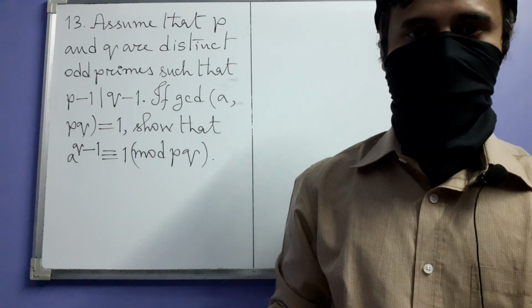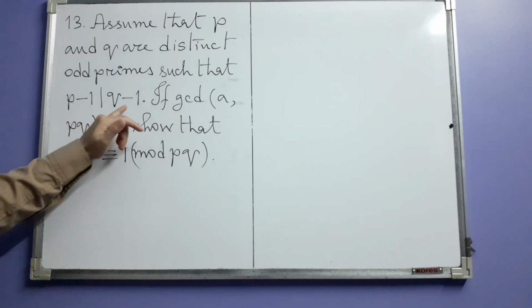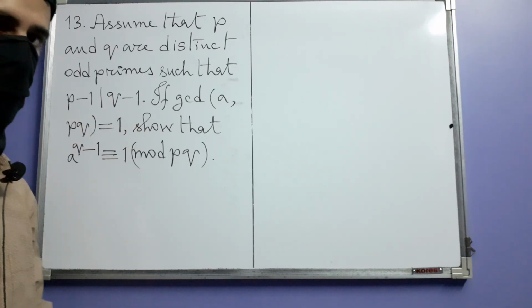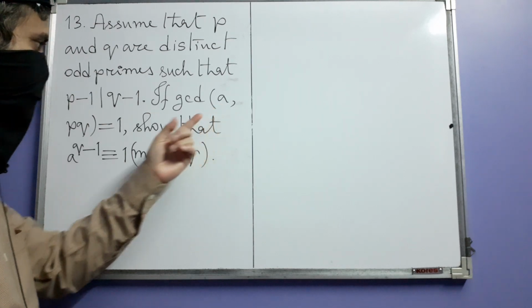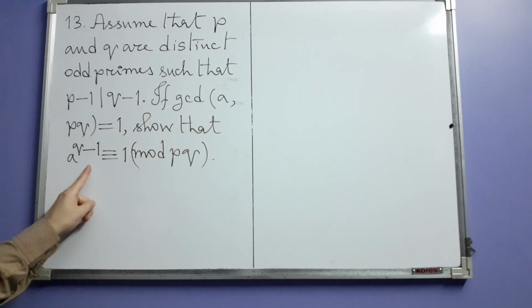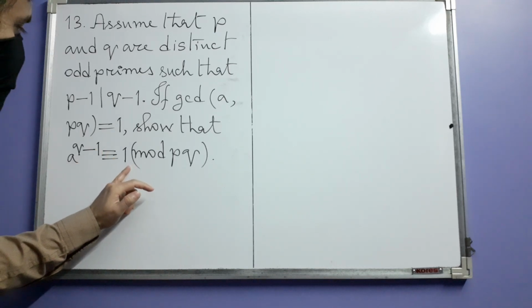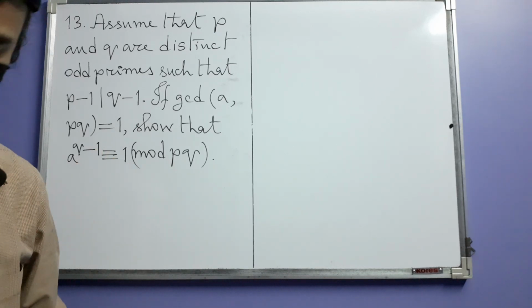Okay, so the next one is 13. Here we have two distinct odd prime numbers p and q such that p minus 1 divides q minus 1. Also, there is another integer a which is relatively prime to pq. Then we have to show that the q minus 1th power of a is congruent to 1 modulo pq.